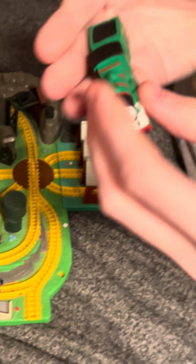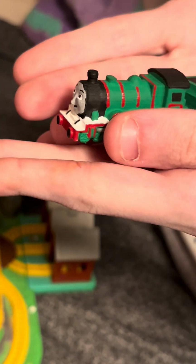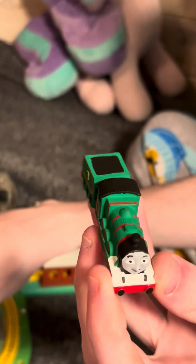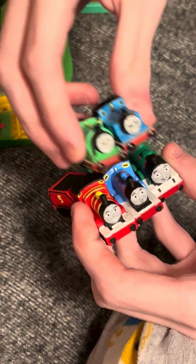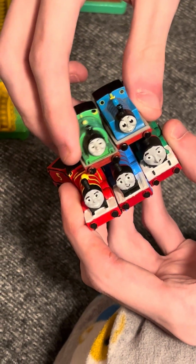That's just one idea. But still, in terms of design, I do think Henry looks very accurate. And he's probably one of the better ones of, like, Toby and Gordon here, but him, Edward, and James all look amazing, especially putting them next to Thomas and Percy. You can hardly tell the difference that they're 3D printed.